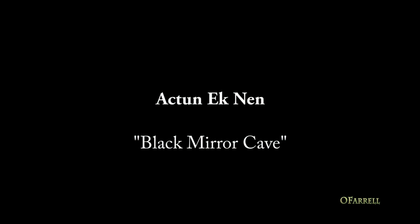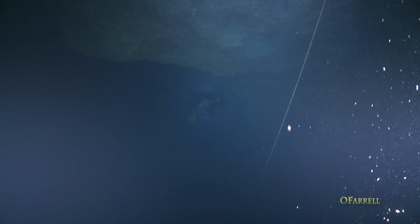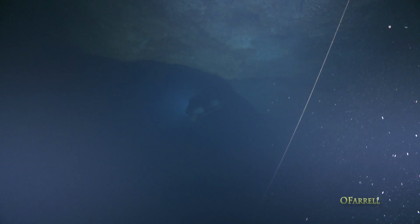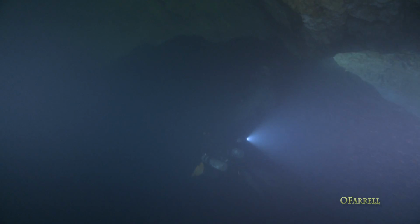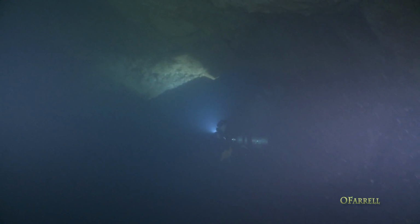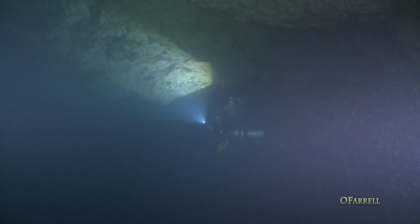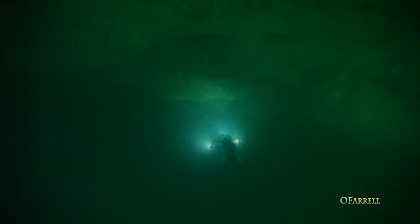We hadn't planned for cave exploration this year, but this is Chip at the mouth of Aktun Ek Nen, or Black Mirror Cave. The opening is 130 feet wide at the bottom at 217 feet, and just about 100 feet tall. It's been explored back to 250 feet, but the jury is still out on whether or not it goes deeper. Here is kind of an eerie shot Tony took of me shooting Chip. It's really a massive opening.